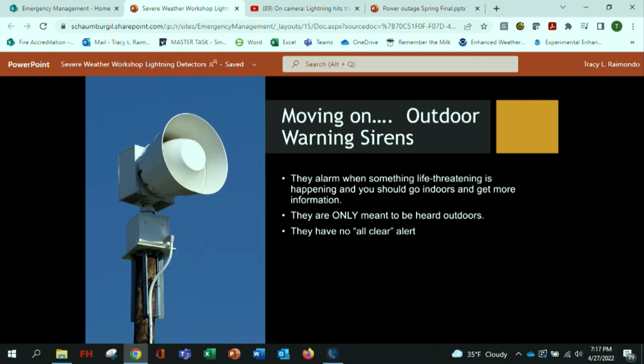All right, so moving on, outdoor warning sirens. Like Ricky said, they alarm when something life-threatening is happening and you should go indoors. They are only meant to be heard outdoors. I received probably 50 phone calls last year when we had that severe weather outbreak, and people said, you know what? Your sirens are too low. I can't hear them in my room. They're not waking me up from my sleep. And I said, well, they're outdoor warning sirens. They're not intended to be heard in your house or your basement, because if you hear those when you're outside, they're pretty loud. Could you imagine how loud they'd have to be to hear in your basement, right?